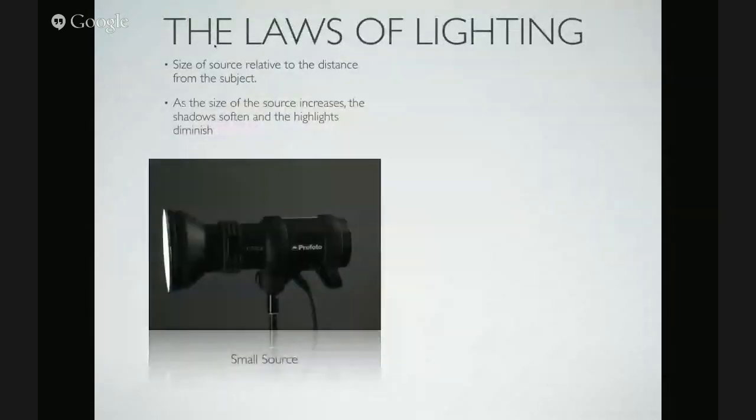So let's look at this. This would be a small source. This is a studio strobe with a 7-inch parabolic. It's going to give you a very hard edge light. Shadows can be soft. Shadows can be dense or shadows cannot be dense. Like I said, this isn't the ratio. It's the quality of light. The edge between the shadow and the highlight will be very sharp or hard.